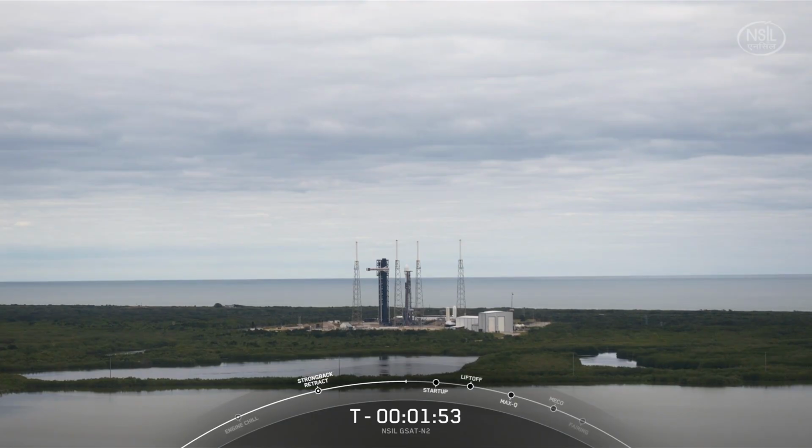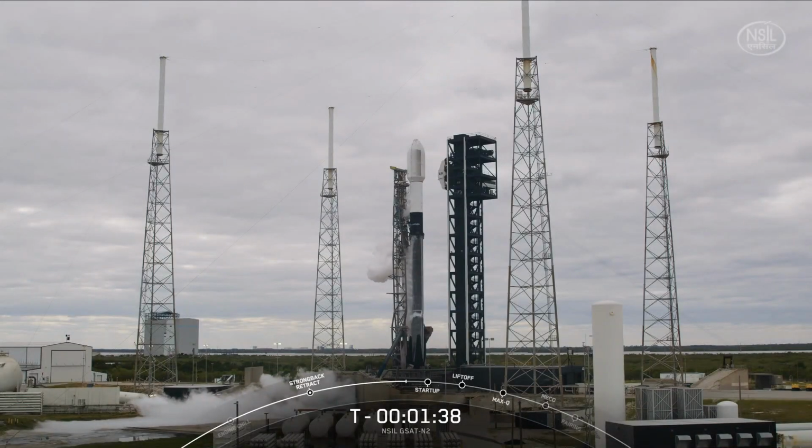Stage 2 LOX load is complete. And there we just heard that call out. Stage 2 LOX loading is complete, which will wrap up propellant loading on the vehicle. And that began at around T-minus 35 minutes. So again, coming up next at T-minus 1 minute will be the startup phase. So let's listen in as we hear a series of callouts that lead up to launch.